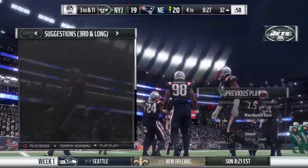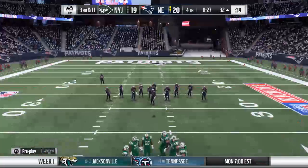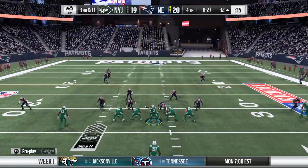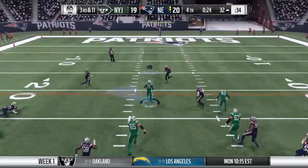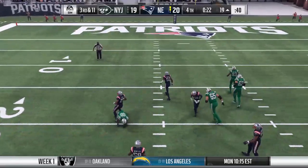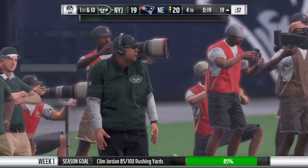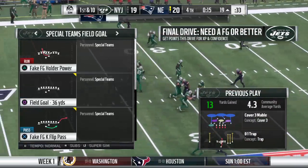And they weren't in zone coverage. They were in man, and each man did his job. And that looked like vintage, old-school coverage, didn't it? Man coverage reminded me of an old Raiders team. They had a Hall of Famer at one corner and a Defensive Player of the Year at the other, and they just locked people down. And he is hit pretty hard from the side as he's knocked down. That's good for a Jet first down, a gain of 13.